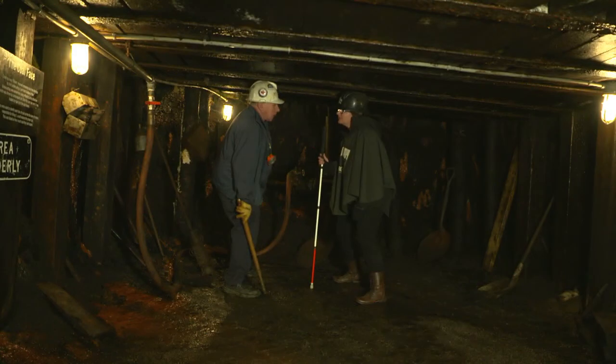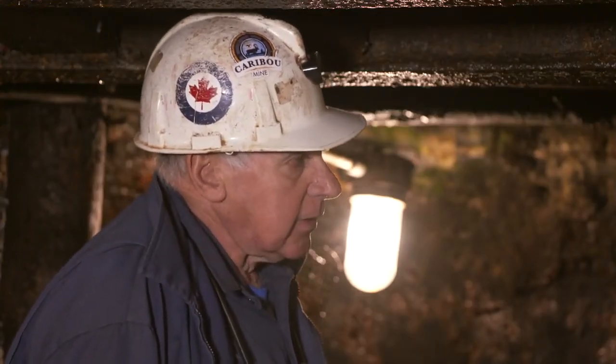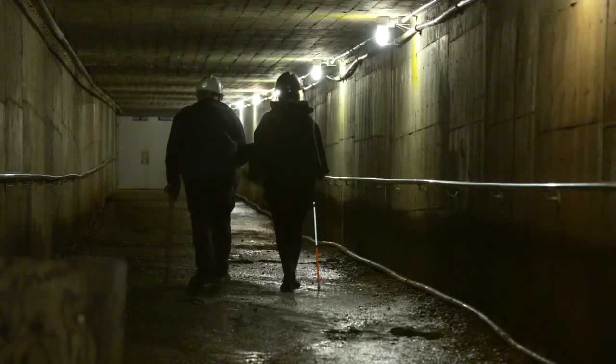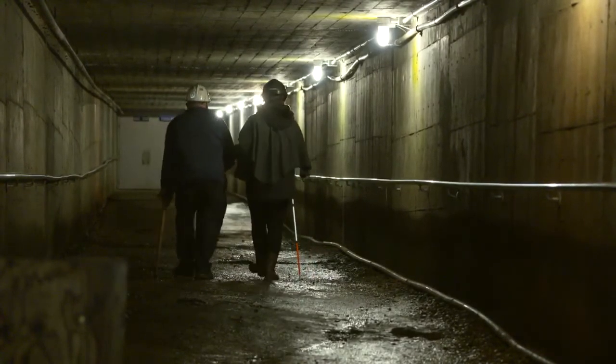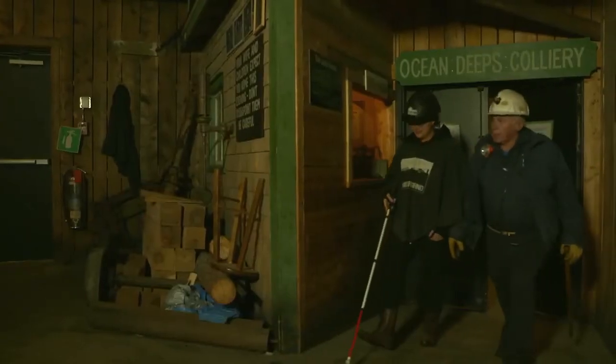When they got it all cut out, they would take the machine down and use another machine we'd call the jackhammer, and they would drill holes in the face that they just cut, and then they would blast it. They would have a big pile of coal here, and then they would have to load it in a box with a shovel. Sheldon's first-hand knowledge made my tour very memorable, but I have to say that after about an hour underground, I am more than ready to head to the surface.